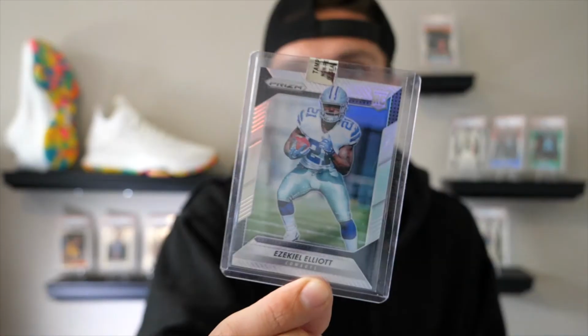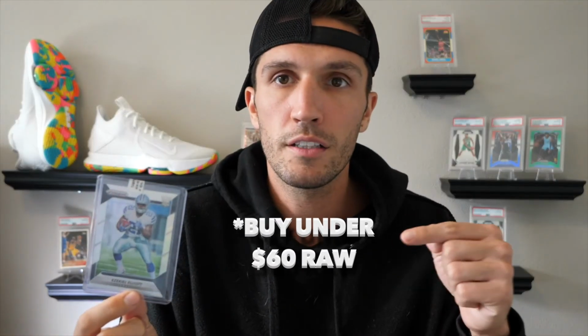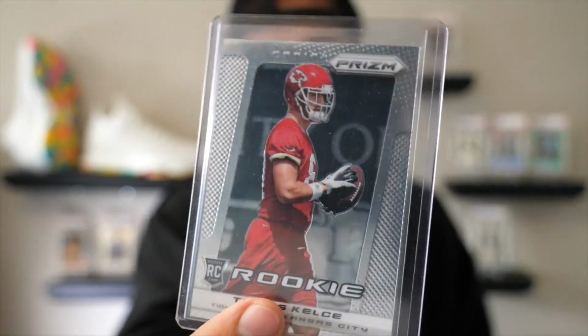The man, Zeke. If you can grab this for under 60 bucks raw, that's the projection right here. Again, I think it's a $400 card at a PSA 10. Actually, I paid $58, correction guys, for this one. But I think it's a $400 card at a PSA 10. If Zeke's healthy and does what he does, leads the league in rushing yards every year. What do we got here? Another Kelce, guys. Remember, if you can grab this for under $30, do it.